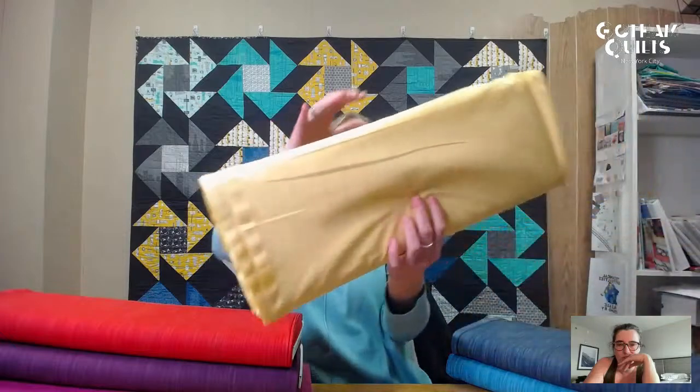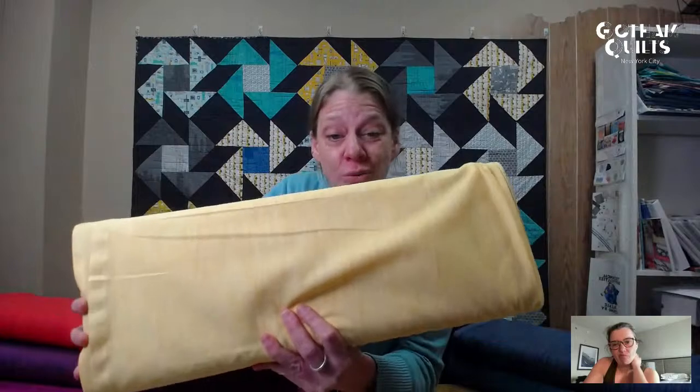This one is butter. They also didn't have a true yellow in the original set of colors. So this is a nice, sunny, bright, light yellow. It's a really pretty yellow.